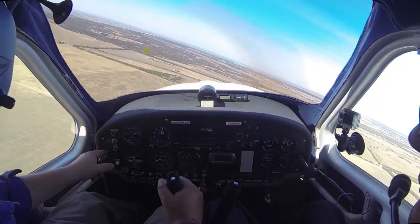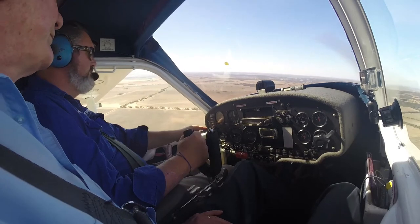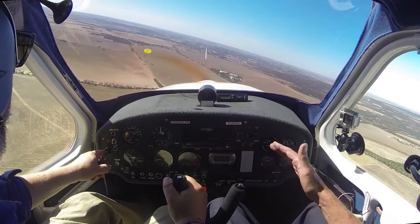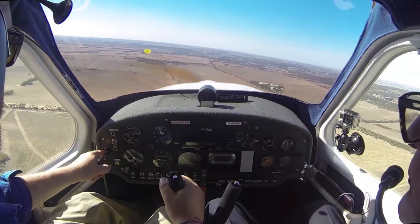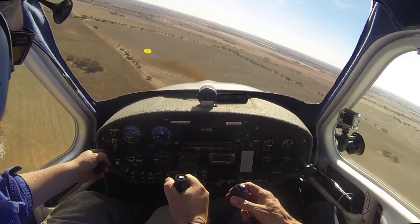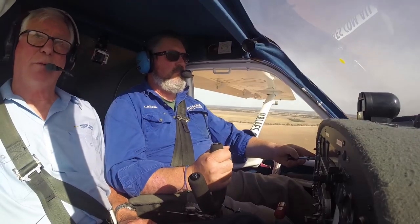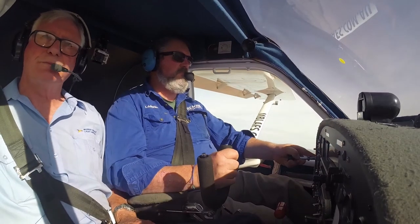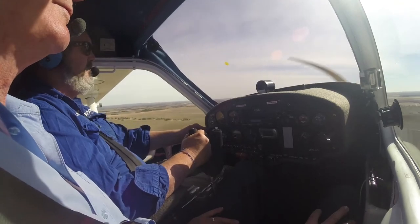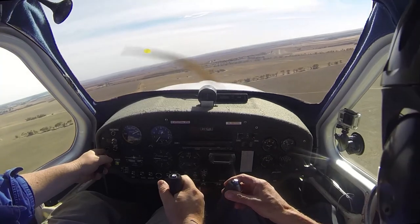Coming around. Nicely turned. Ball right in the middle. Go below 800, so just nice and straight here now. Best we can with that wind blowing. That's it, now straighten her up. That's right, we're a fair way out, aren't we? Don't let the plane win, you've got to get it back again.